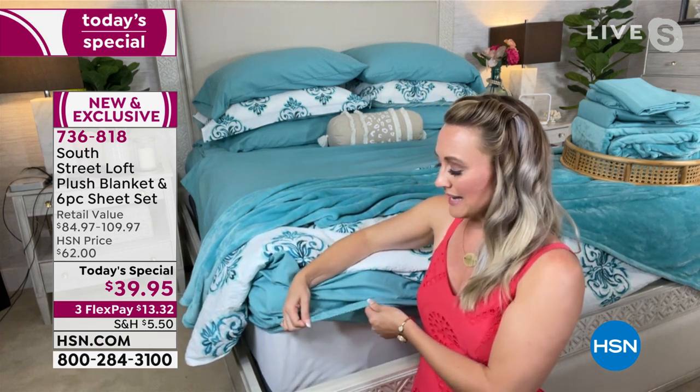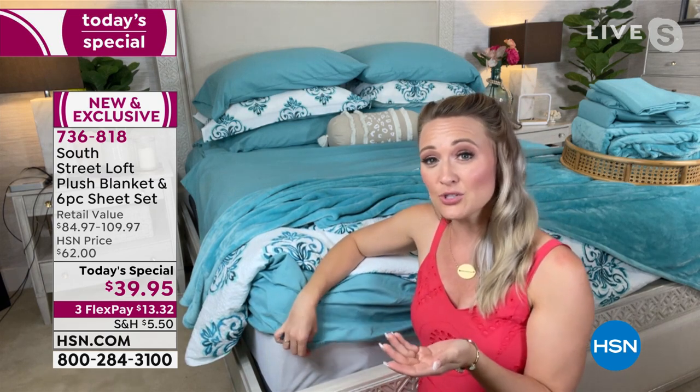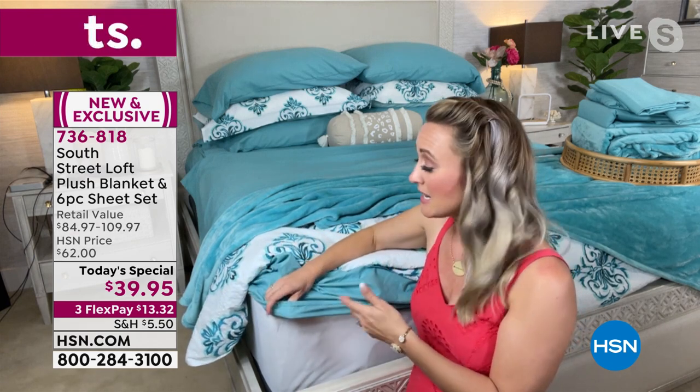So we also give you that elastic that goes all the way around the perimeter of the fitted sheet. Not all brands do that. Some only put it in the corners and then they pop up on you in the middle of the night.